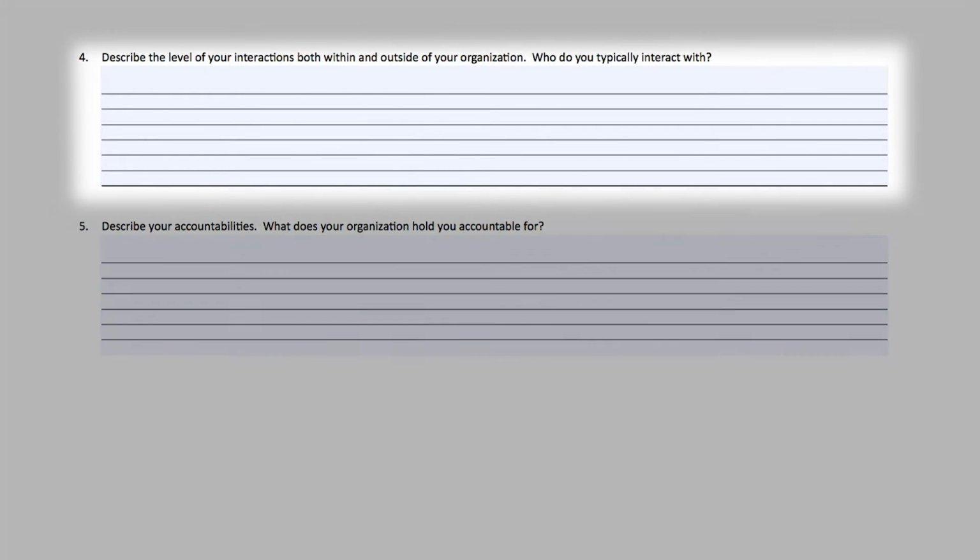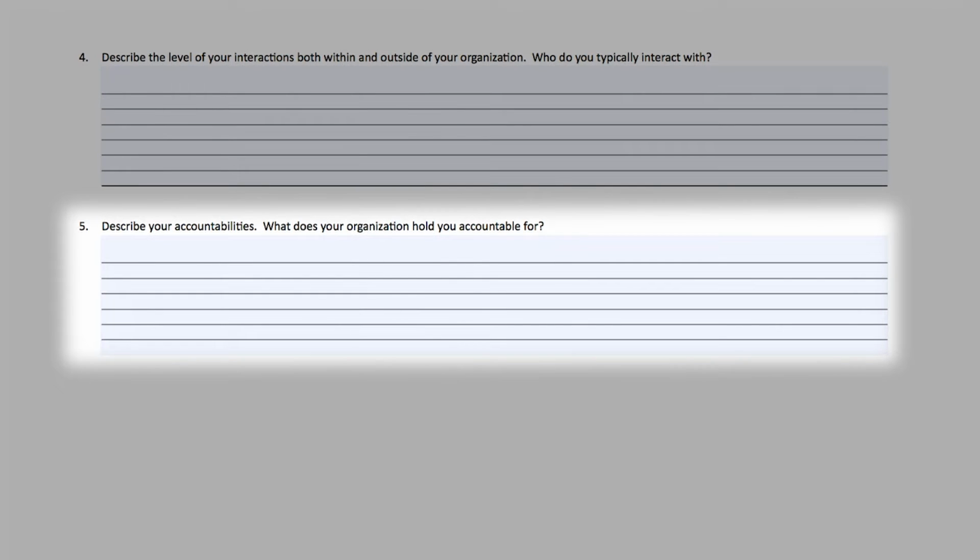Number 4 asks you to describe the level of your interactions both within and outside of your organization. You'll have to think of who you typically interact with both internally and externally on a day-to-day basis, as well as the bigger picture. Number 5 asks you to describe your accountabilities in your role. What does your organization hold you accountable for?